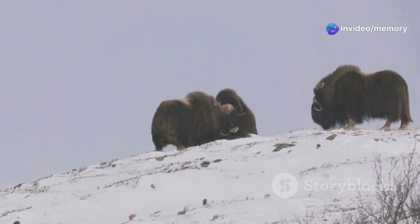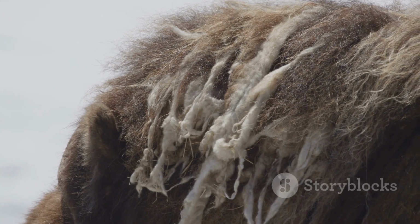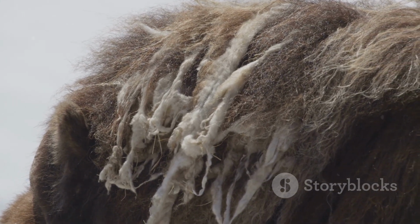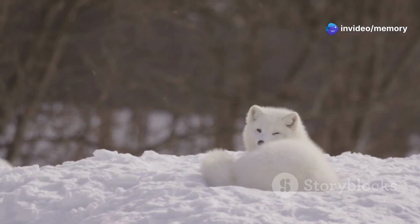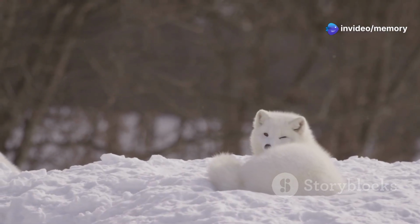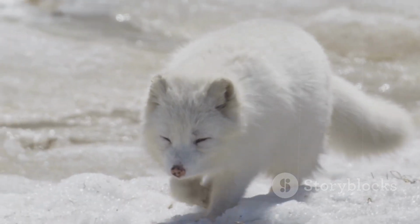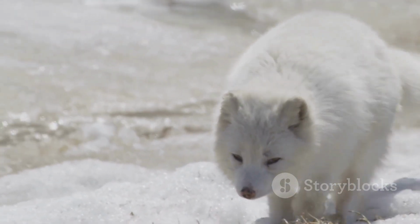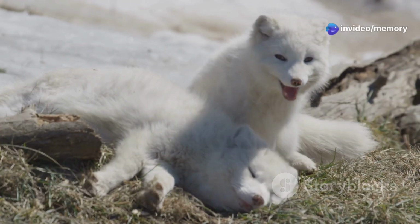The muskox has been a resident of Greenland for thousands of years. They have one of the densest fur coats among land animals, and they shed their fur in summer to adapt to warmer temperatures. Arctic foxes are also incredibly resilient to these frigid temperatures. They possess an exceptional sense of hearing and smell, used to locate prey under the snow. Usually they are monogamous, with both parents assisting in caring for the young.